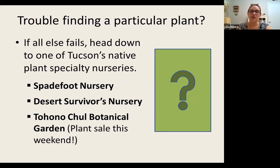One of them is Spadefoot Nursery. Another is Desert Survivors Nursery. And then the last one is Tohono Chul Botanical Garden, which does have a retail nursery on site. They also are having a plant sale happening this weekend. So as you can see, many plant sales happening right now. So hopefully you've got some time either this weekend or sometime later this month to at least check one of them.